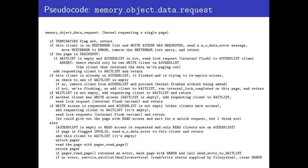You have to look at what if it's terminating, there's error handling. If the page is paging out, if you're writing it out to disk, you have to add the requesting client to the wait list. But there's actually a special case that the wait list is empty. If nothing is waiting, if you're just writing out to disk, then you have to actually start flushing the things that are on the access list because you're about to put something on the wait list. Then it's possible the client's on the access list, but it just threw the page away. The kernel can just proactively throw pages away and then re-request access. You've got to handle that case.